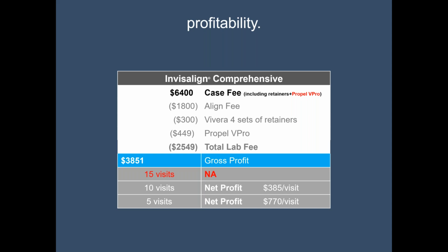So you need to understand the dollars involved per visit and each time these cases get extended out. Those of you who believe that there's no charge for additional aligners from Invisalign, you're fooled. You're right. You got it.